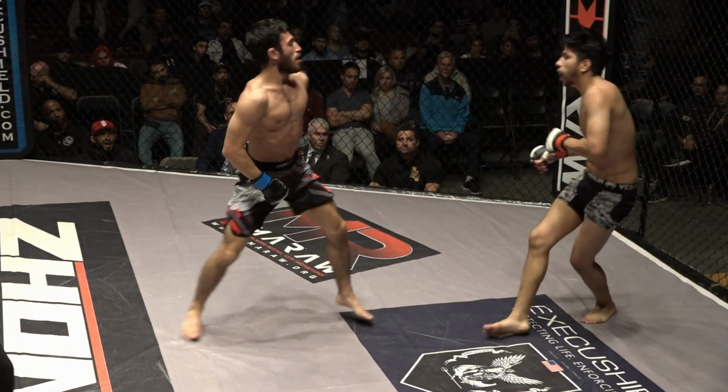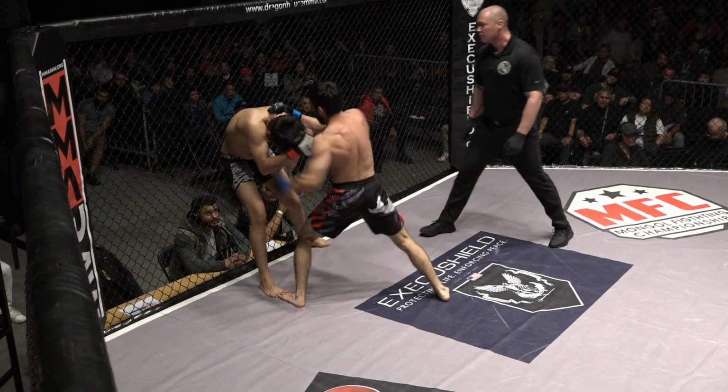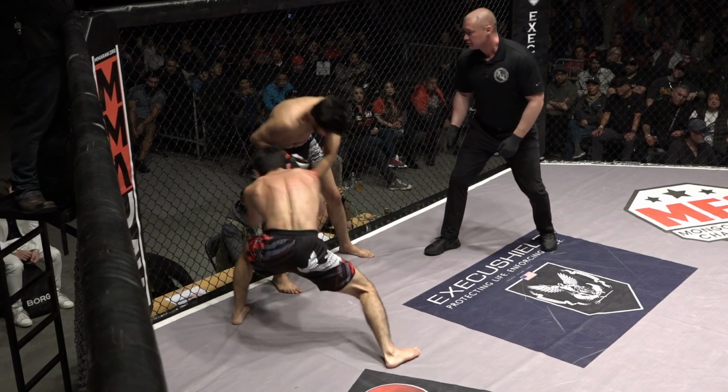Cyrus taking the center of the cage, going for a head kick, and lands. Cyrus lands the head kick, and then he's trying to finish against the cage. Oh, Cyrus with the combination there. Nice knees from Cyrus.